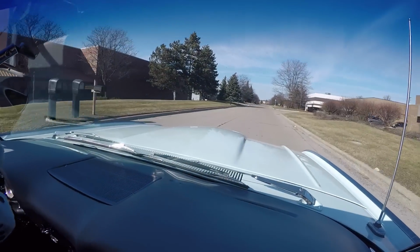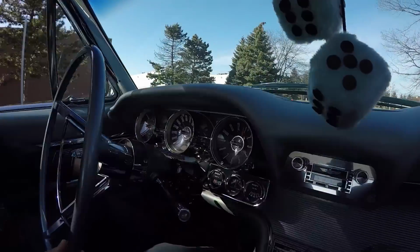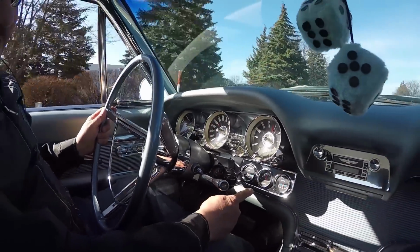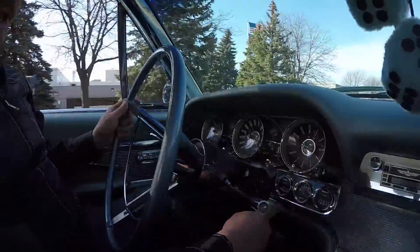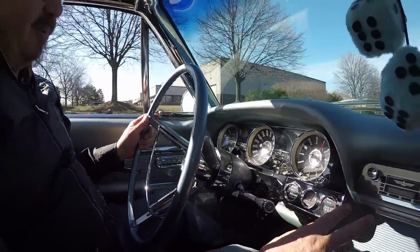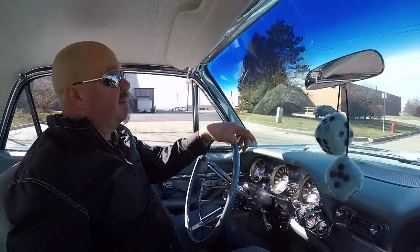This thing is sweet. Now look down here on the dash. Look at all the chrome down here. We've got our speedo working here, then we've got a 3-pack of gauges that's been added. What's cool is it looks like it belongs there, and then they've added a little tack down here too. It's got an aftermarket radio in it. Heck, even the horn's working. This T-Bird is sweet, guys.